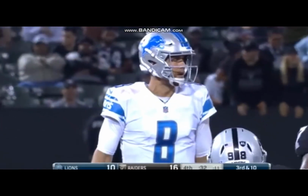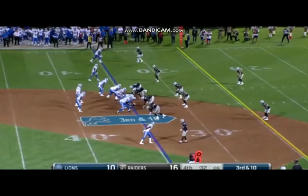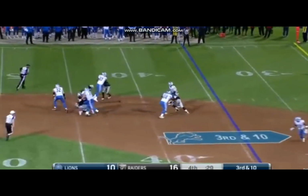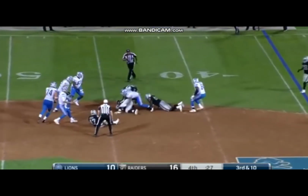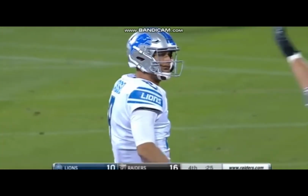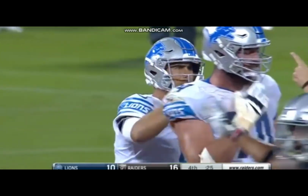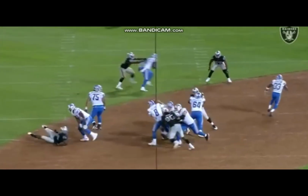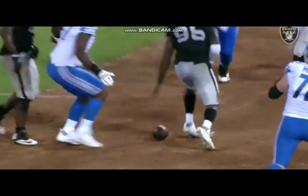Double teams along the line of scrimmage. 4-man pressure on third down. They get to Castle. The ball is out. And the Raiders jump on it. James Cowser got to the quarterback and knocked it loose. Time football for Cowser. Frosty Rucker is the Raider that got on the loose ball.